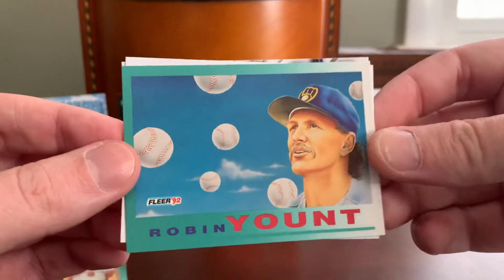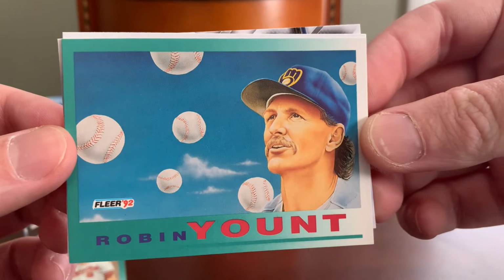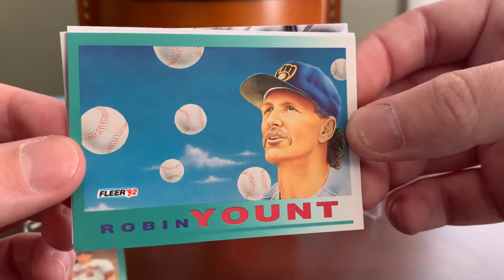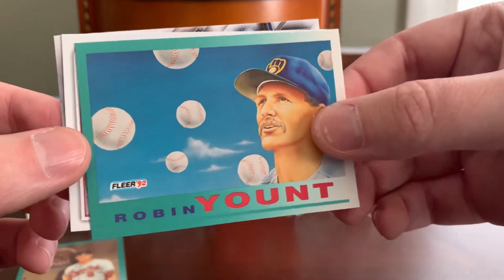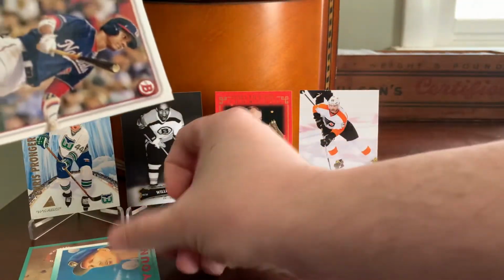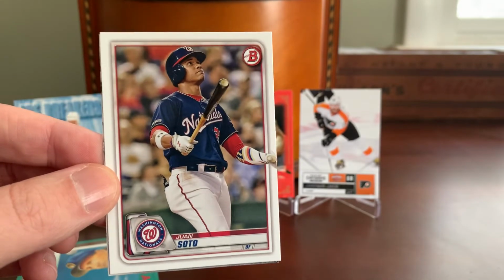And then to go with that, here's a Robin Yount from the same subset. Just awesome. This looks like a Salvador Dali painting mixed with a Robin Yount baseball card or something very, very weird. Here's a Juan Soto base card out of, I believe this is 2020 Bowman.